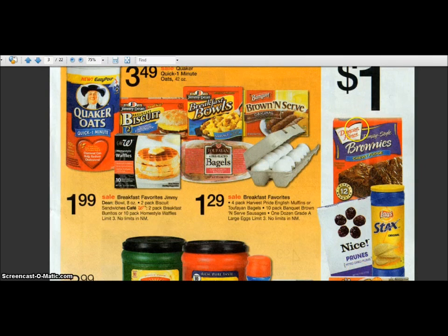Now, we can modify this a little bit and take some liberties with it. If you wanted to get some Jimmy Dean brown and serve sausages, or a dozen eggs, they're $1.29. Just think about it this way. We're coming in with $6 in register rewards. The saline solution is $5, and if we get a dozen eggs at $1.29, we have $5 with the other one and $1 on this one, so we're only going to be paying 29 cents plus tax, and we're getting eggs, the saline solution, and $5 back. You can't beat it. No matter how you look at it, we're coming out ahead this week. So we'll be getting the saline solution and one other item that costs at least $1.